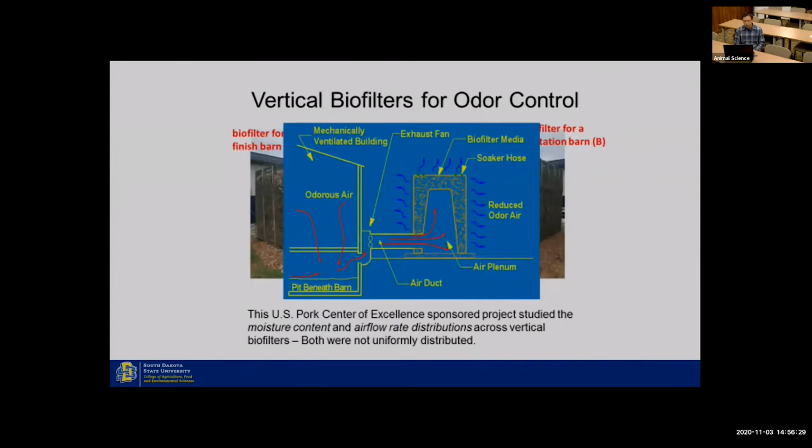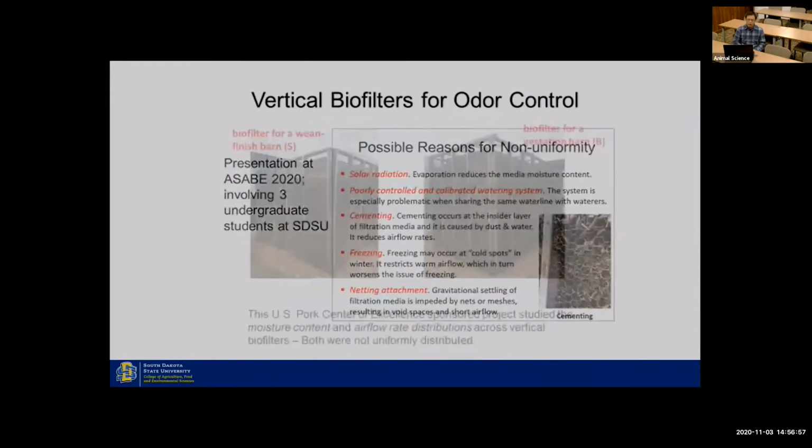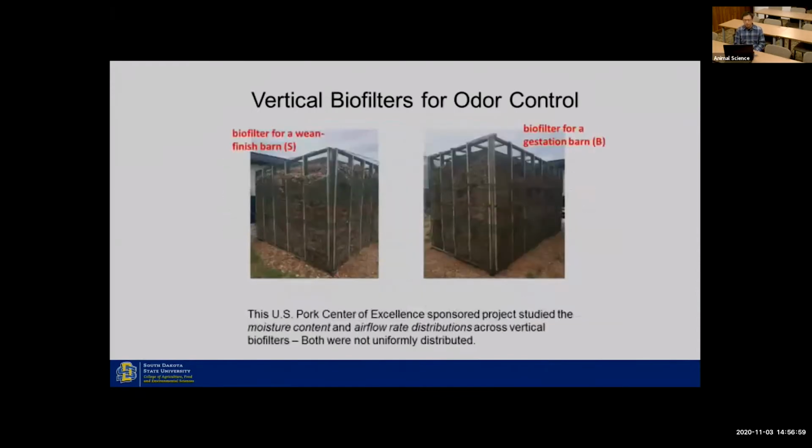As many of you know, moisture content of filtration media, for example, wood chips, is critical for the odor mitigation performance of biofilters. So what we found was neither the moisture contents nor airflow rates of filtration media were uniformly distributed within the 2 biofilters we built at the on-site swine farm, the SDSU Swine Research and Education Facility.